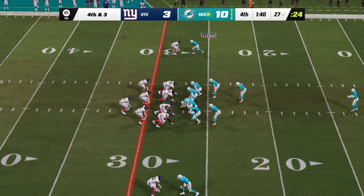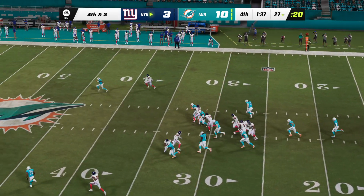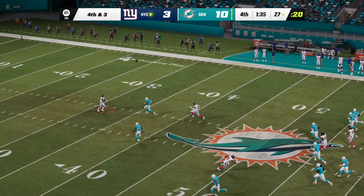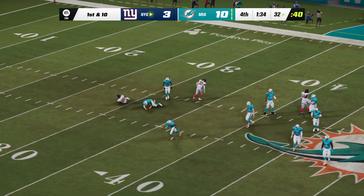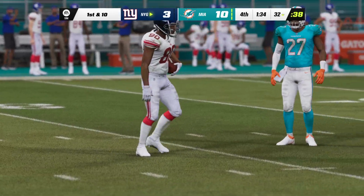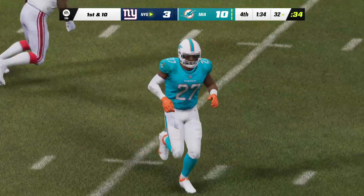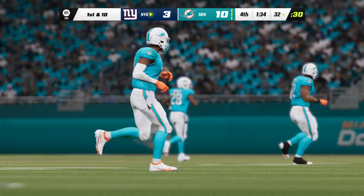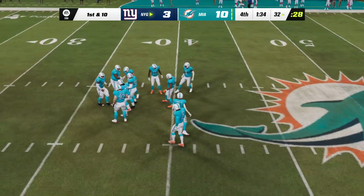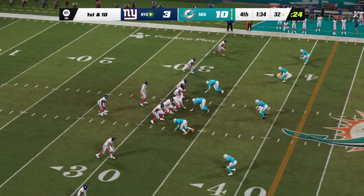Here's Thomas Morstead now as he'll kick it away for the second time. So possession goes over here on the punt. And it will be 1st and 10 as they take over. So now Jones and the Giants trailing 10-3. A little over a minute and a half remaining. How will this thing pan out? We'll watch as they come up on first down.